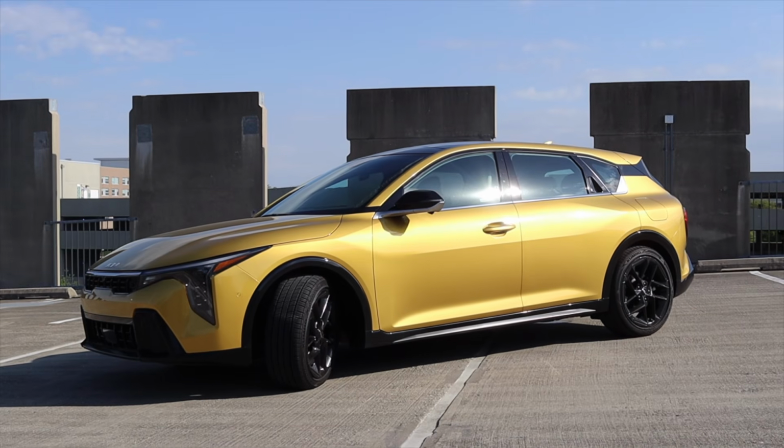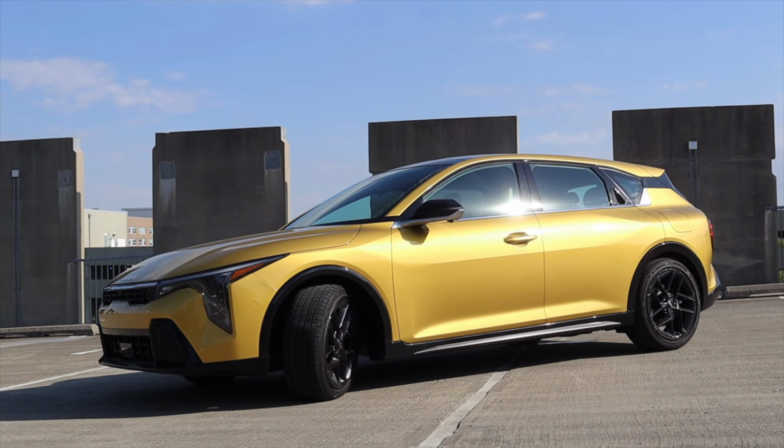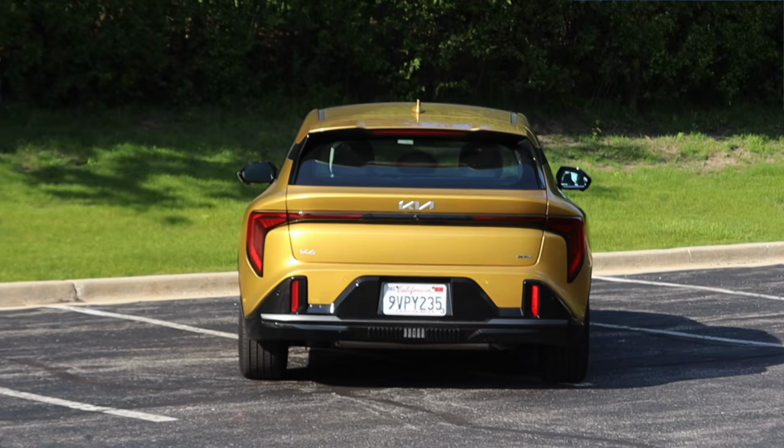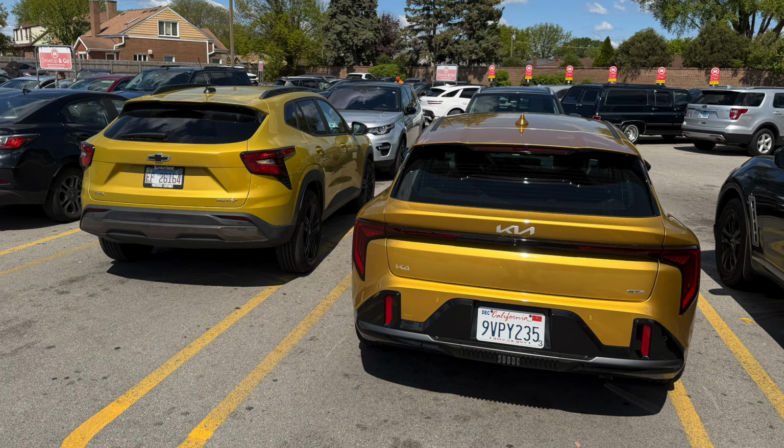The color kind of reminds me of that whole ordeal, if you hear what I'm saying. It's fine. If you've ever wondered how it differs from Chevy's Trailblazer Yellow, here it is. I parked next to one at a Jewel Osco, and yeah, that's the color difference between what Kia offers and what Chevy offers. Both are terrible colors, but noticeable ones, I guess.